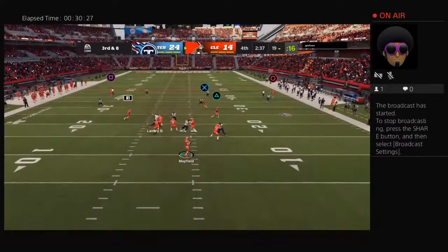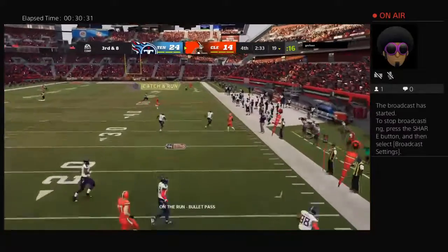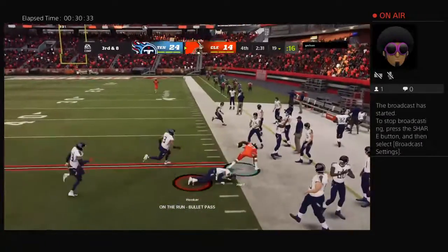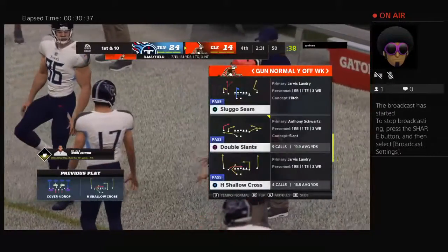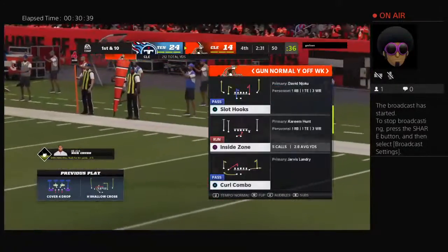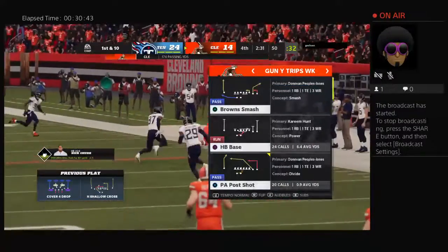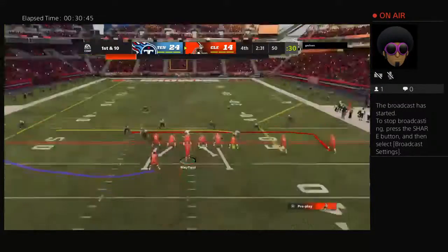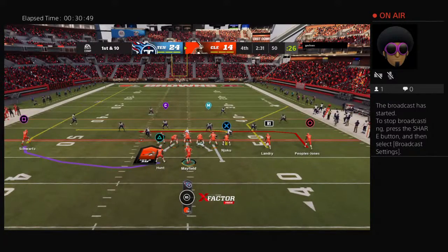Mayfield looks to throw. Escaping the pressure right. Toward the sideline. Did he keep the feet in? Yes, he got them both down, says the side judge. And that's good enough for a 1st down. A big connection on that one. 30 yards. So the line of scrimmage all the way up to midfield now.